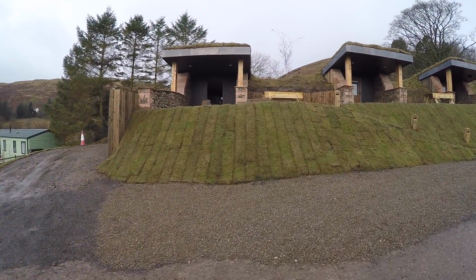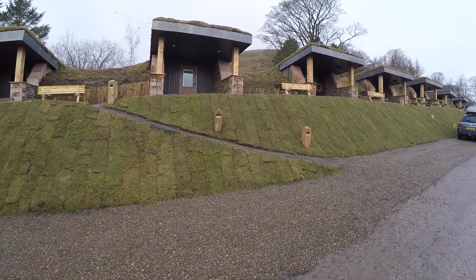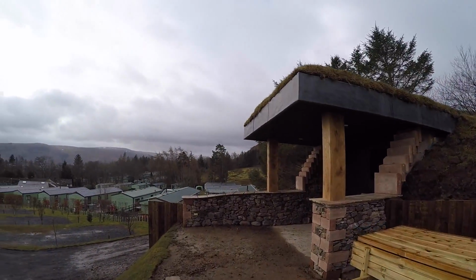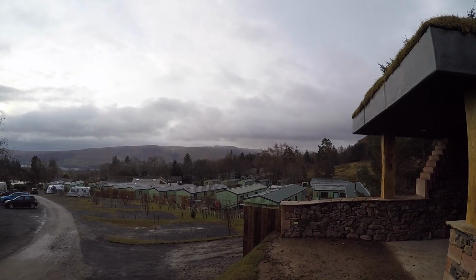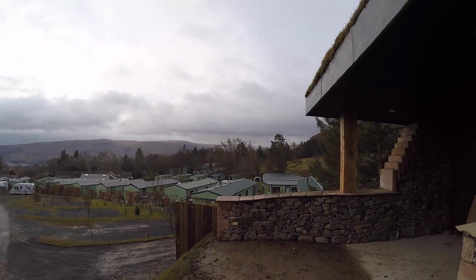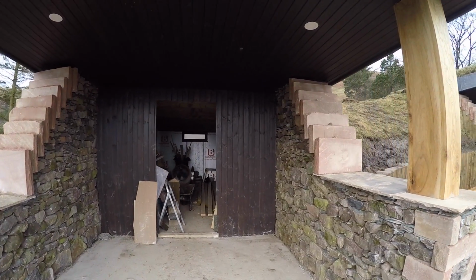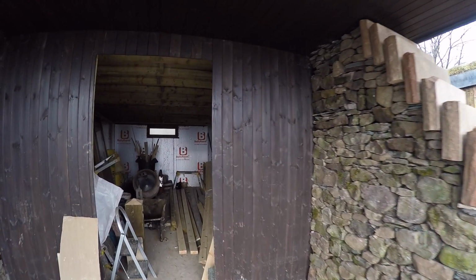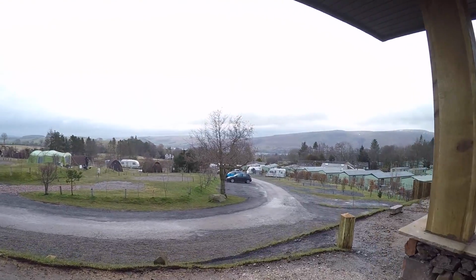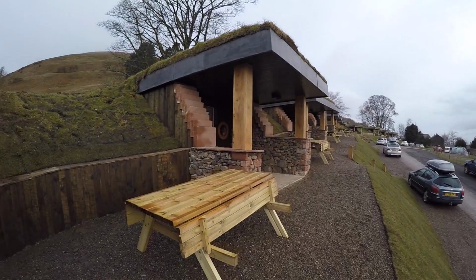So we stayed in the original Hobbit Hole number one, and they just built two or three new ones at the end. So we've got 1, 2, 3, 4, 5, 6, 7, 8, 9, 10, 11, 12, 13, 14, 15 Hobbit Holes. Then you've got, further side, a caravan site. So if you're into your caravanning, you can hook up. You've got the electric and the water for caravans here, and also electric hookups down here. So I can imagine when it's busy, it's busy.